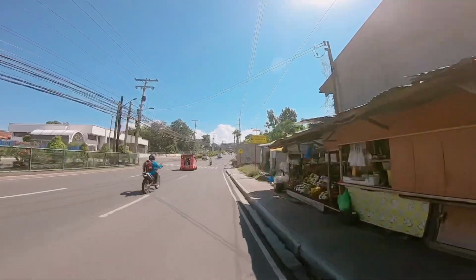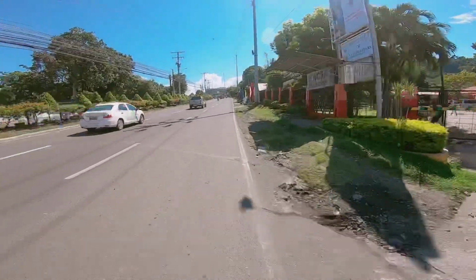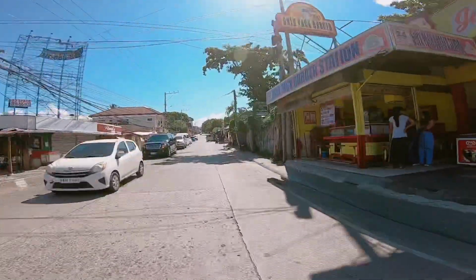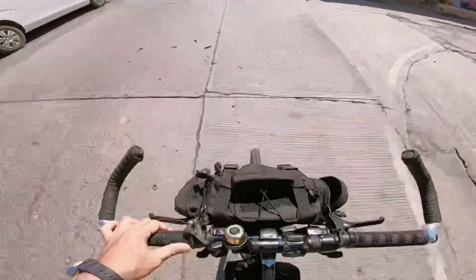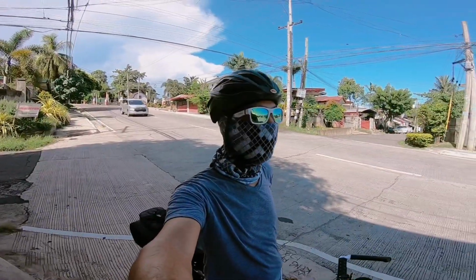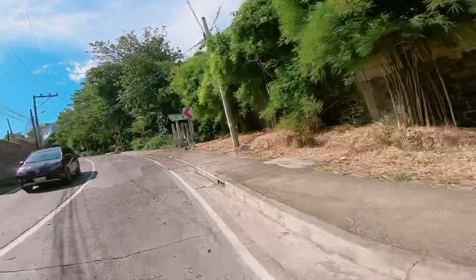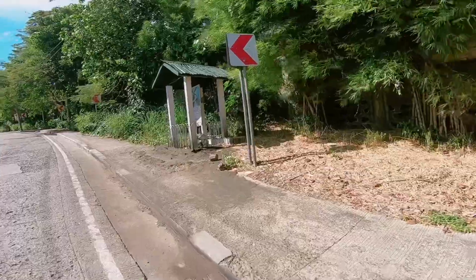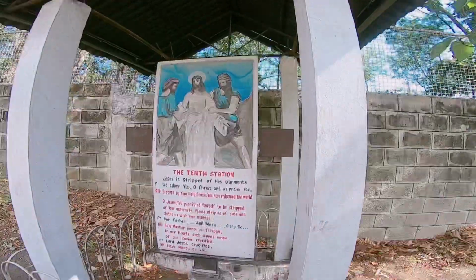This is the first minor climb going up JSIS. So, ito na yun. Unang akyat ng parusa. Papasok ng JSIS. Oh, di biro. Parang ayoko ng ituloy. Dito sa shrine, merong different stations for the way of the cross. Dito pala ako sa 10th station, pagod na ako.